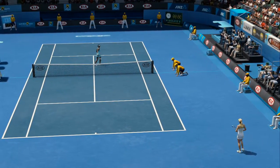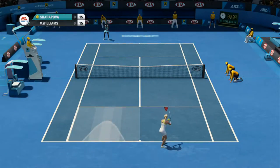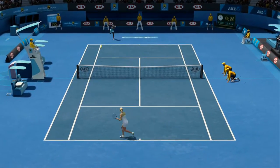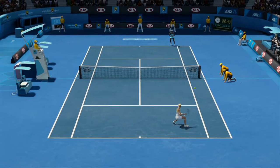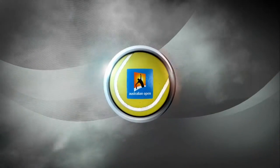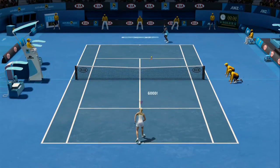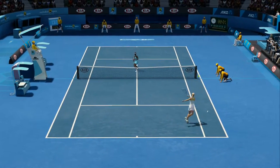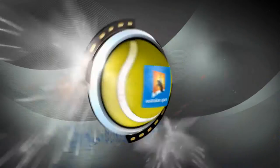Oh, that was just a useless lob. What was she thinking? Into the net. You've got to get it over. Well, got down well for that volley. Clean winner. The pros and cons of hitting your shots deep.